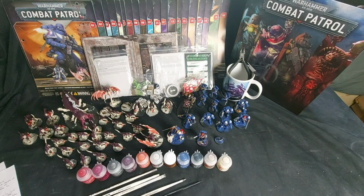Hopefully once we hit the later issues in the collection towards the end of this year and into next year, things will definitely ramp up more and more. I'm certainly looking forward to most of the combat patrols, even some of those that I've not really been bothered by, especially looking at Leagues of Votann and World Eaters.